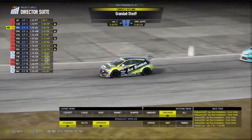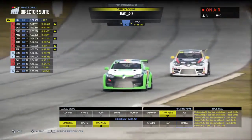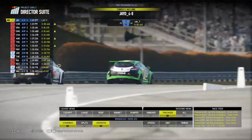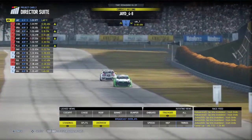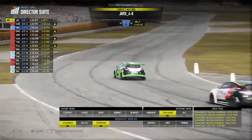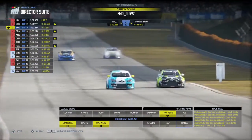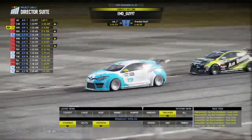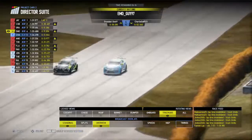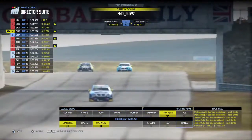And it is Grandad Steve and Emu Guy now battling for 3rd position. They've only got 3 tenths between the pair of them, and Jay still sat in front of Cobb at the moment. It looks like we're side by side now between Emu Guy and Grandad Steve, as well as in the background Andy trying to make a move on Charlie, as Emu Guy makes a move but runs slightly wide. A little bit of contact possibly there in the background between Andy and Charlie. Charlie manages to keep the position though. Emu Guy going for the inside of Grandad Steve towards the penultimate corner.